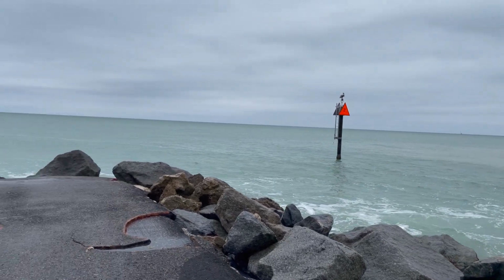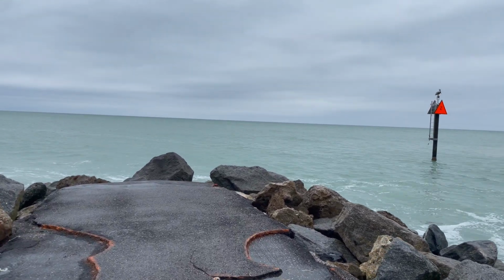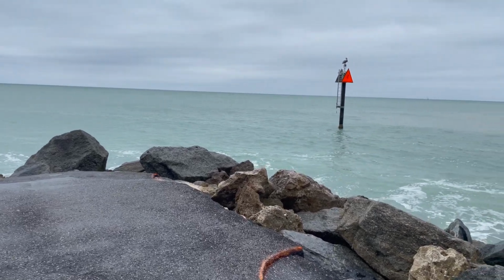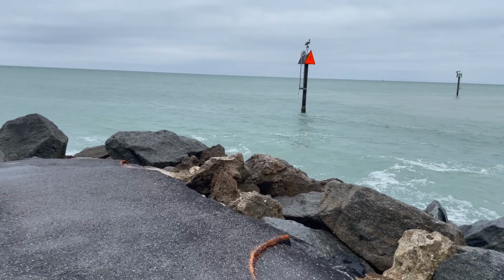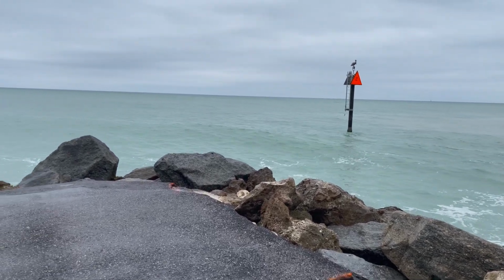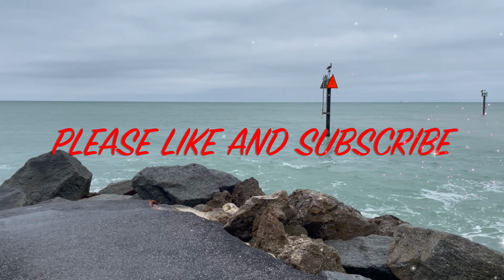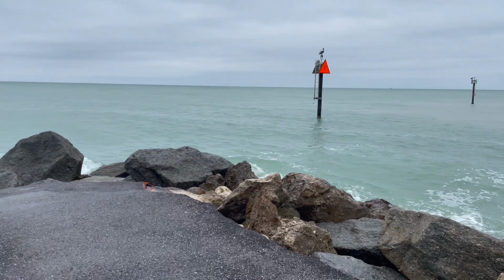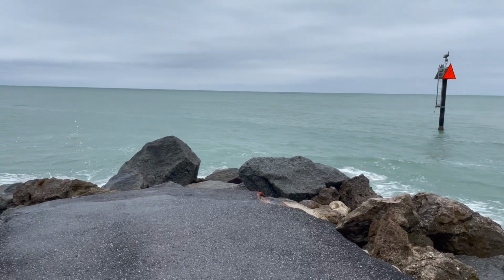See if we can get some water to splash over these rocks here. We'll get a good film of it. Probably not now that we're out here. Oh, here it comes. Hope I don't get soaked here.